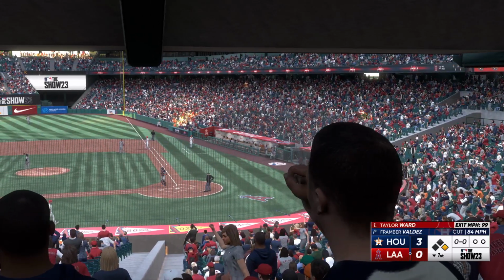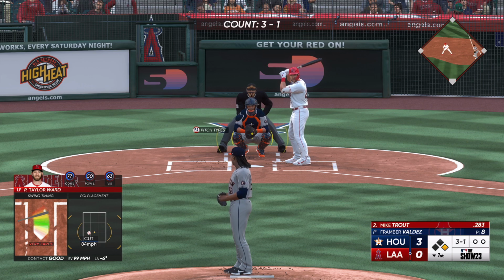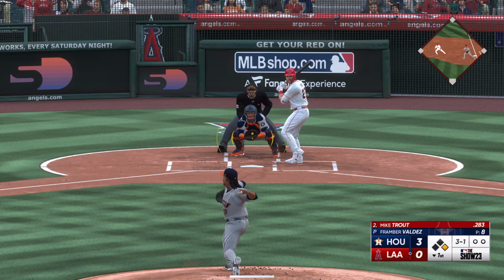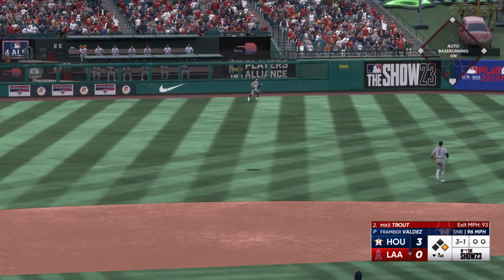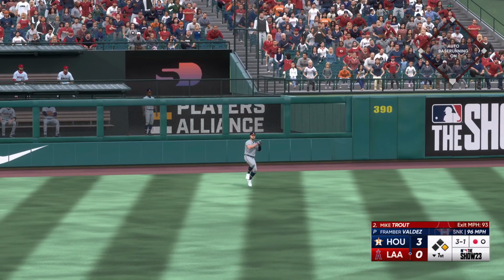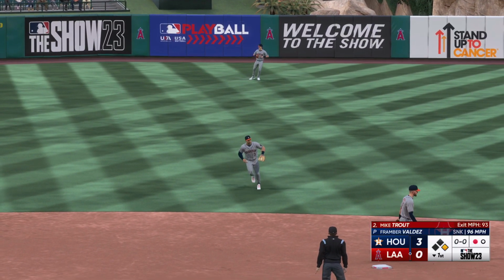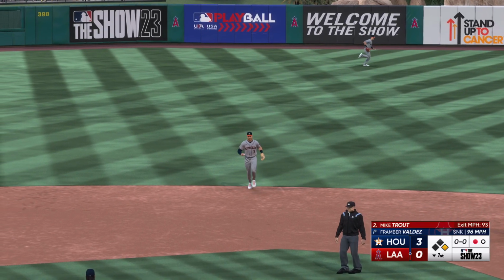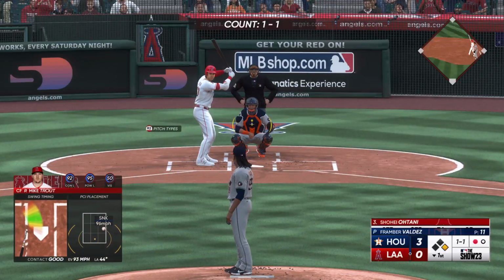Good job of just putting the ball in play with 2 strikes. There's something about pulling one down the line and shooting it through the infield that's just so satisfying as a hitter. It's just fun turning on a pitch like he did right there. Hauls it in, and there's 1 away. Batting third, the designated hitter, here's Shohei Ohtani.